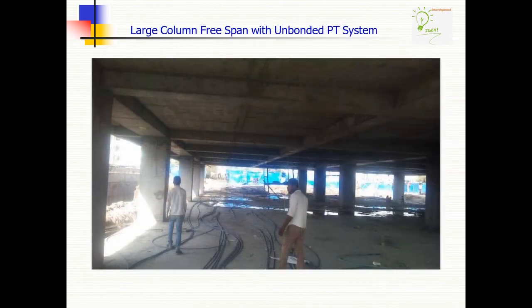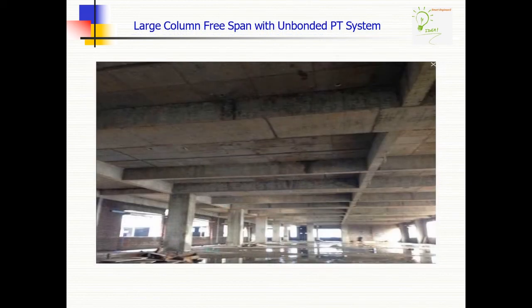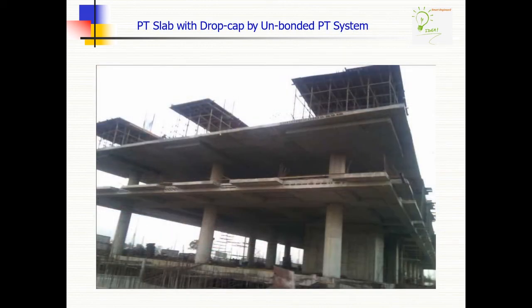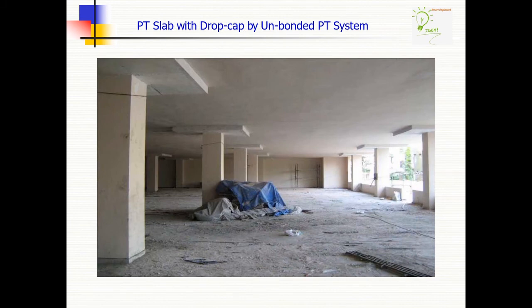Large column free span with unbonded PT system. Large column free span with unbonded PT system once again. PT slab with drop cap by unbonded PT system. Very less reinforcement used in this unbonded system. PT slab with drop cap by unbonded PT system.